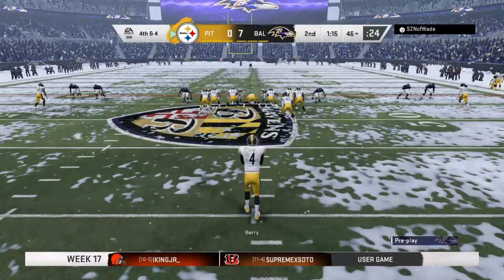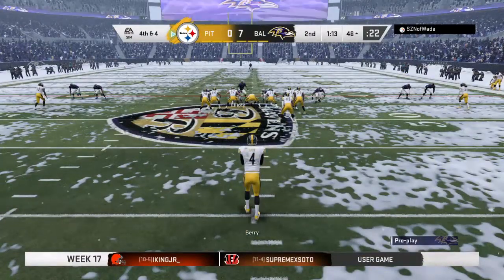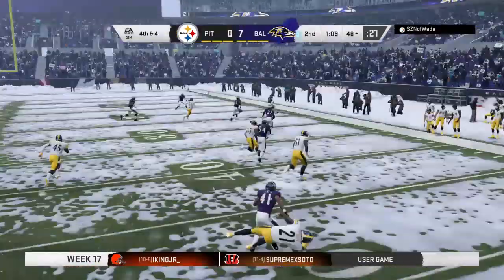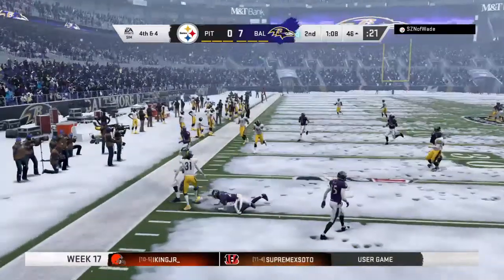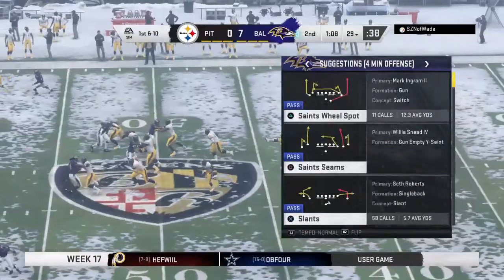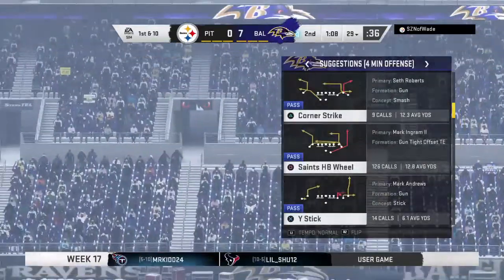On 4th down, here comes the Steeler punter Jordan Berry to kick it away. He punted 3 times in the loss last week as he sends this one away. And no return possible here as they angle this one out of bounds at their own 29-yard line.